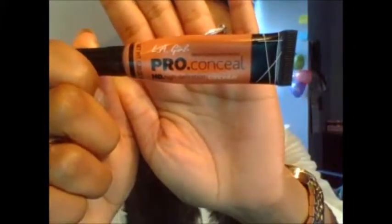Yeah, so then I go in with the LA Girl Pro Concealer High Definition Concealer, and this is the Orange Corrector. That's upside down. So yeah, this I use on my dark spots. You can't see my dark spots right now, I guess. But I have some down here, I have some over here. I do my bags, because yeah, those are dark. I have some over here.